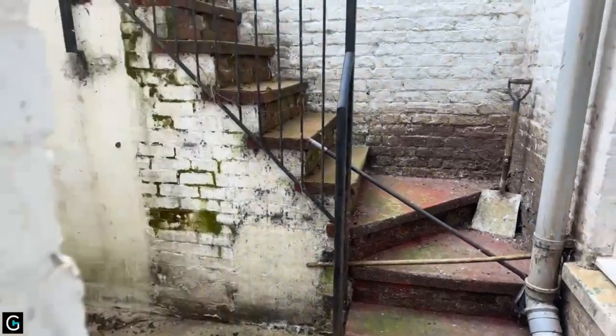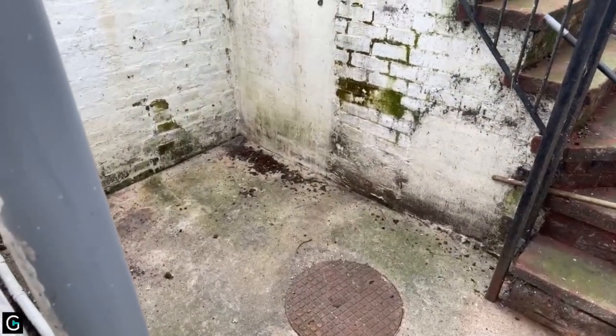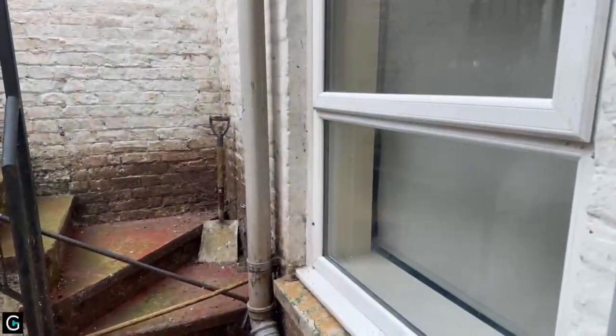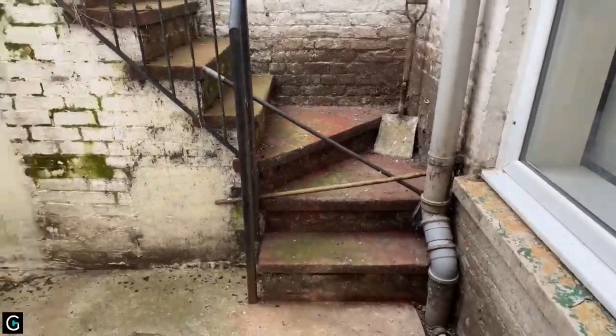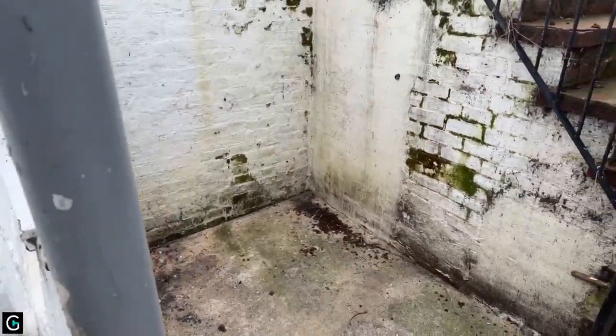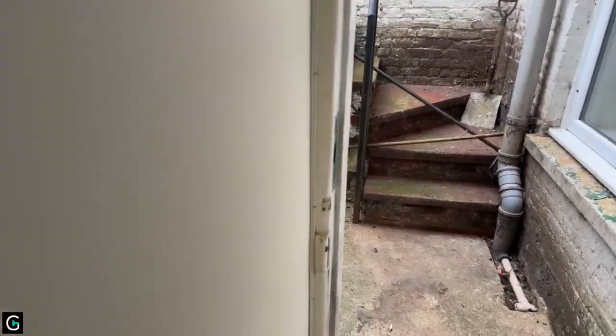So a little bit of outside space here. Someone's asked in regards to the view. So this is the bedroom window, and this looks out onto the small courtyard area here. So a little bit of outside space. Someone's asked in regards to storage.